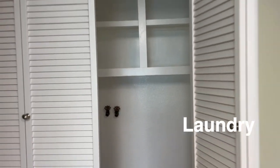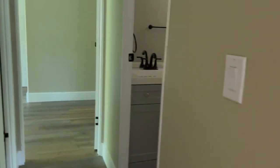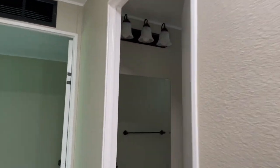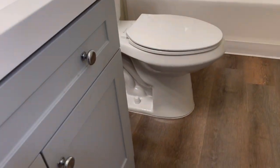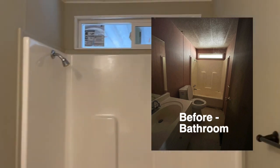the laundry area. Let me step back so you can see what we've got going on here and give you some perspective. Okay. And this great HVAC system, brand new. Good brand, Coleman. Some lights on here, and then we redid this bathroom. That's not too shabby. Some Pfister handles.